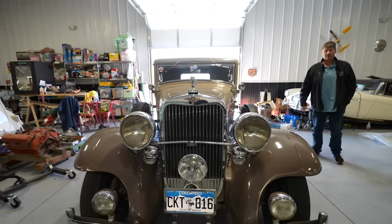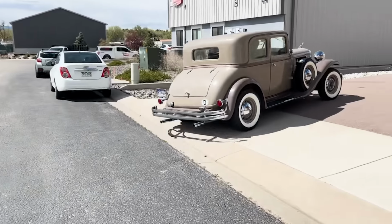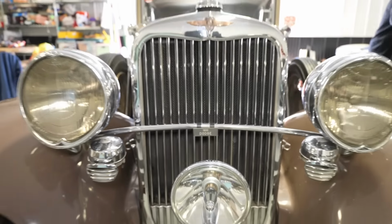So let's move on to the 30s. This Dodge Brothers DK Coupe would have run you about $875 back in the day. But in today's money, that same amount would have been a little over $20,000. And this is Scott. Hi, guys. Hey, Scott! He restores countless cars just like this one. But this one is particularly special.